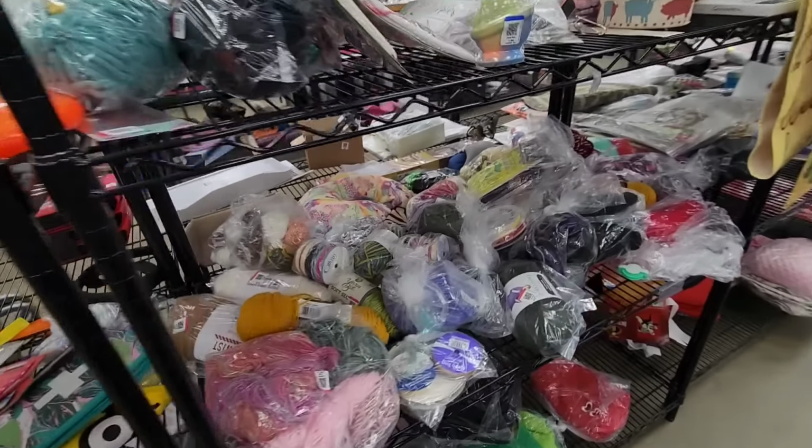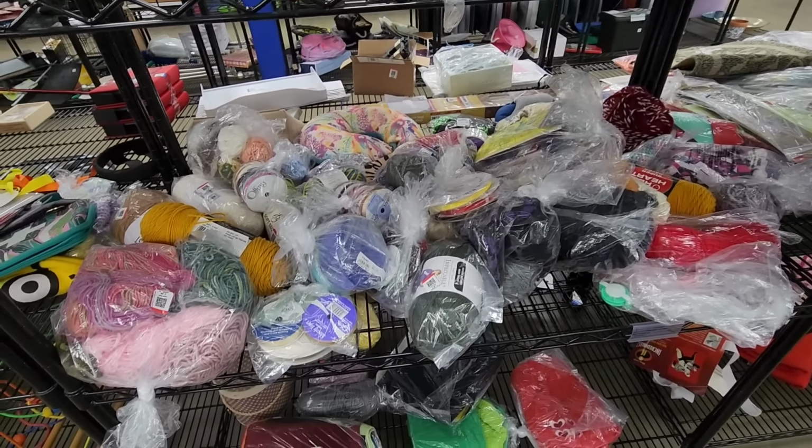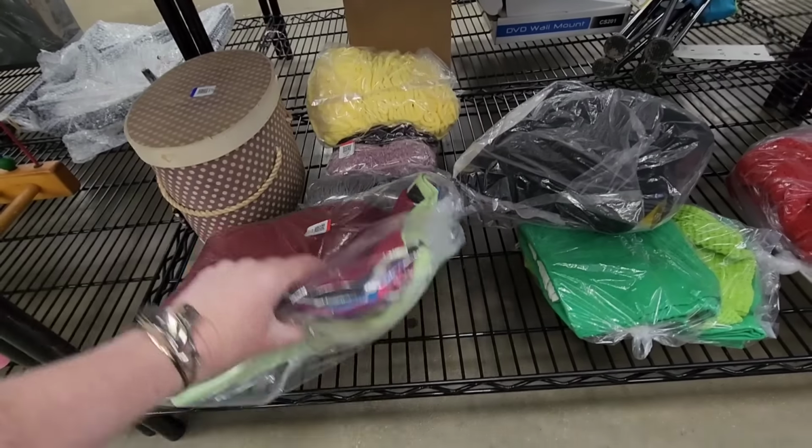This is the craft area. Oh, look at all the yarn. Look at all the yarn. And here's some felt.